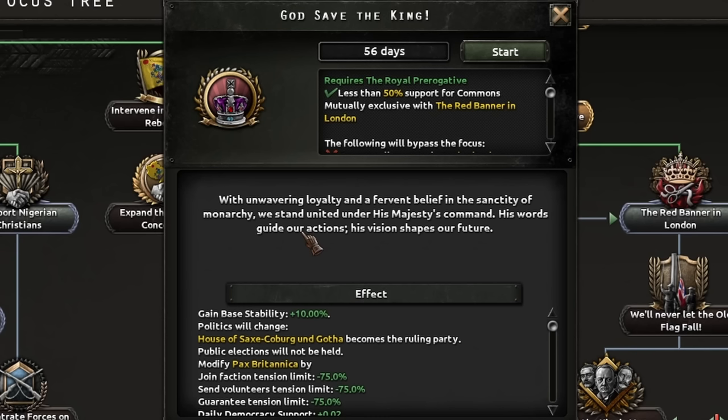With unwavering loyalty and a fervent belief in the sanctity of the monarchy, we stand united under His Majesty's command.